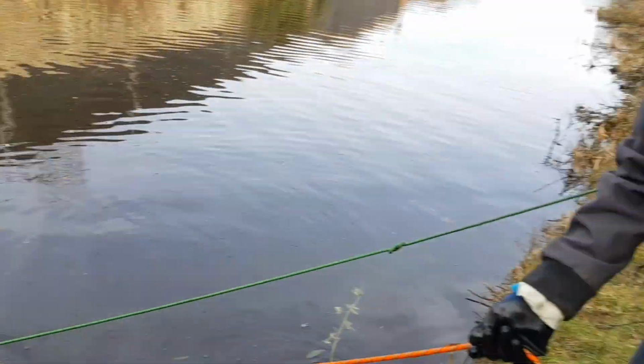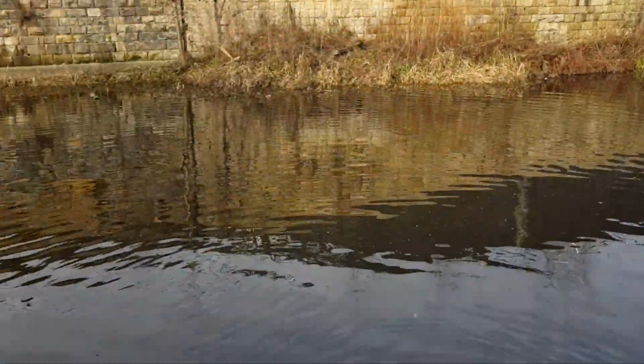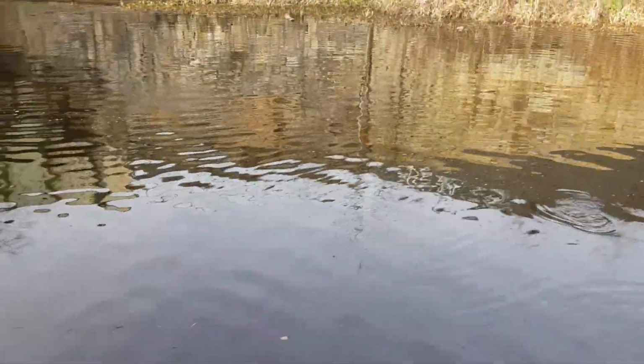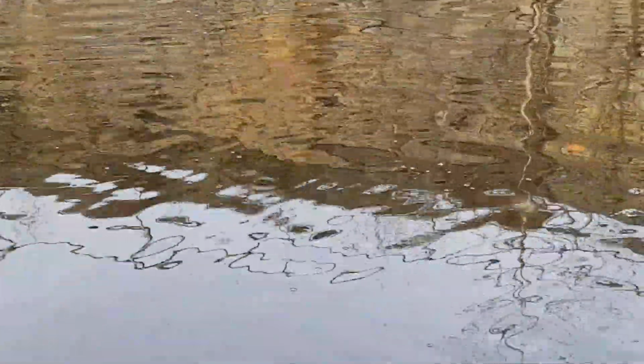See what I can bring out this way? It's supposed to be tight lines, not cross lines. Cross wires. And he has actually got something over there anyway. I don't think I have. Come on. They always fall off of me.